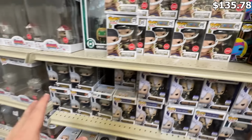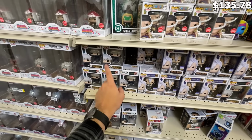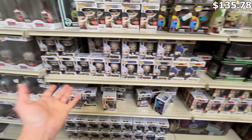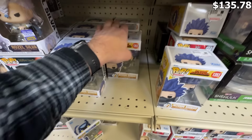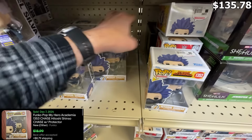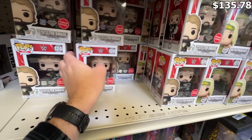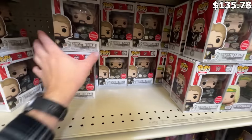So from what I can tell, somebody was probably playing chase roulette and returned all their stuff to GameStop, because I think this has a chase. Maybe the Ted DiBiase has one too. I can look through and see if I find anything though. Yeah, just look through this one from My Hero Academia. No chases on that one. And I think my suspicion of these all being returns is coming true. All right, I'll take you along on this one to see if we find anything. I doubt that we will.